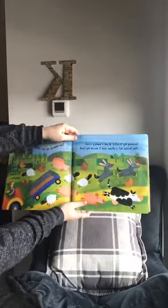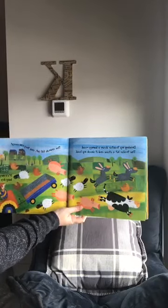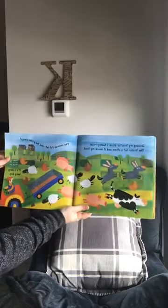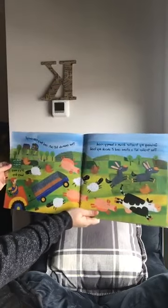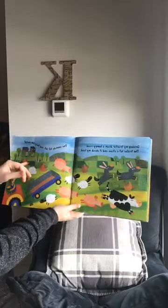Driving my tractor down a bumpy road. The trailer hit a stone and it shook my load. Oh no! The animals fell out and they ran away. Uh-oh, it's a very busy day. There goes the lambs and the chickens and the pigs and the donkeys and the cow. Uh-oh.